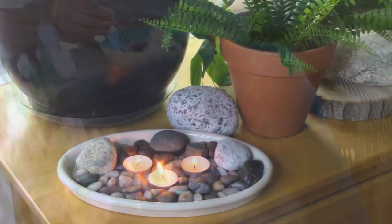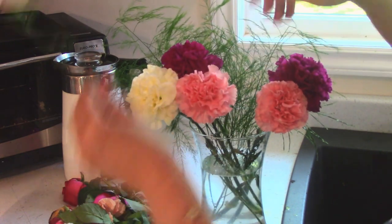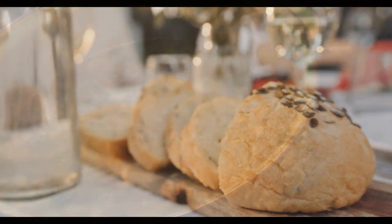Tending to our homes is important work. Making our space nice and comfortable, having cozy smells coming from the kitchen, and nurturing relationships. A valuable gift we can give to ourselves and others.